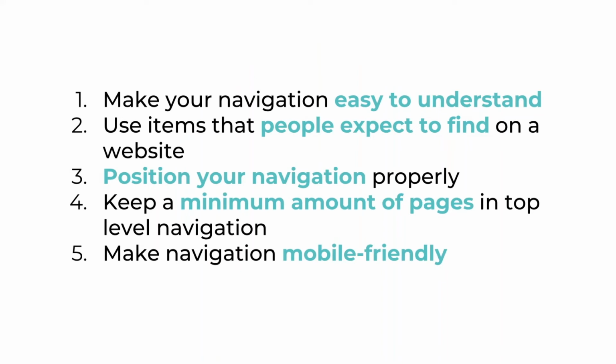Sometimes I see people making really clever and witty names for their navigation items just because they want to stand out. Here are some of the examples that I've seen. For the About page, they use "Discover." What are we discovering? How am I supposed to know what I'm supposed to discover on this page?